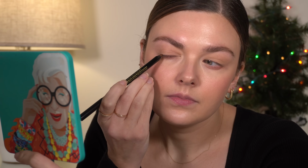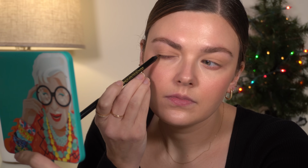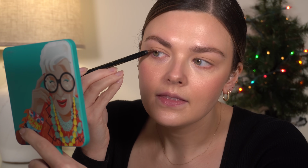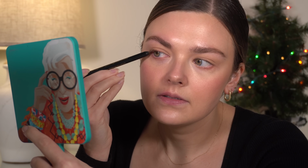We'll do that other look at some point, I'm sure. One thing I could tell just by swatching these is this is not the type of eyeliner where you have to warm it up a little and really bear down. You don't have to do that with these. These are so creamy that they're easy to get on the eyes for sure. So I'm just roughly lining my eye there.